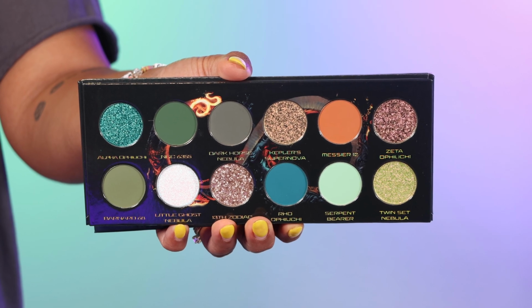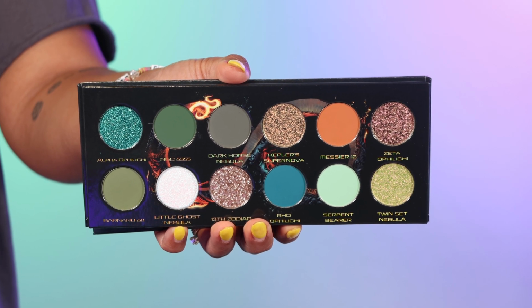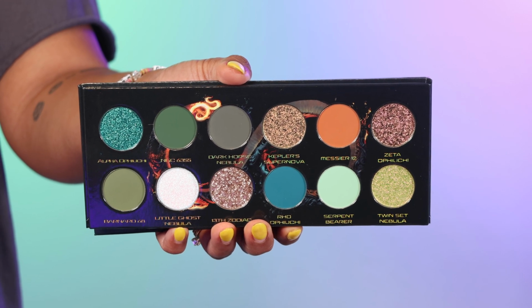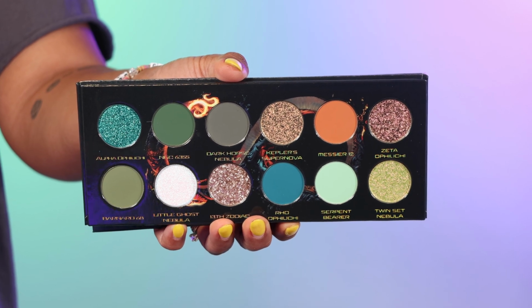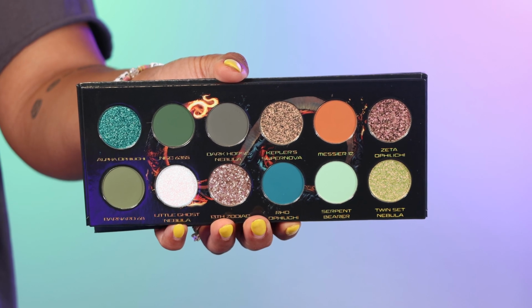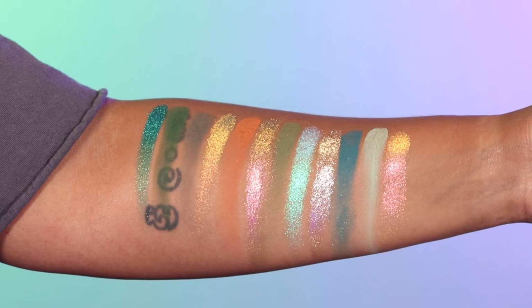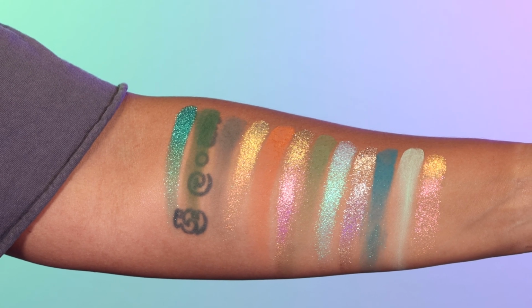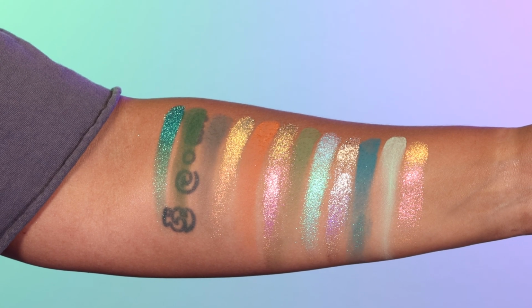Every shade is more than just pigment. It's a piece of a larger constellation that invites you to step outside the traditional zodiac and into your own orbit. First shade is a duochrome, an electric teal to green shift that pulses like a star in motion, bold, dimensional, and perfect for center lid spotlight or full cosmic drama.